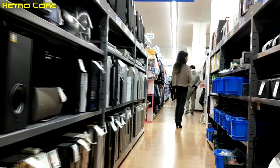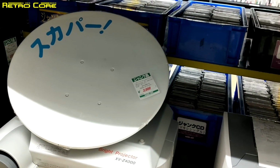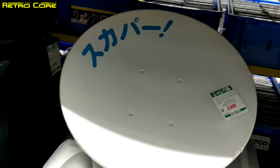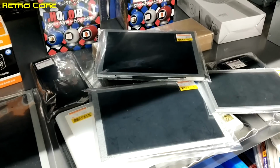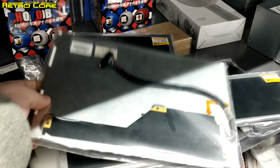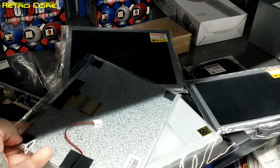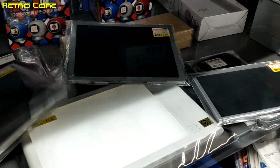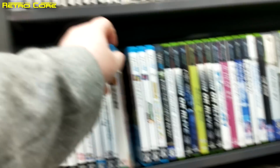Bloody hell, that lady's got some high heels on. Got a satellite dish there, but underneath the satellite dish is this whopping great big projector. Unfortunately, when I'm filming this, I'm filming it with the screen on the phone switched off, so I can't see what I'm filming. A couple of classic turn dial phones there, or rotary dial. And I also found these interesting screens. Obviously that one's for a laptop, but these smaller ones could be used for some sort of home project, I guess. And typical mouse mats for those of you who like that sort of tacky stuff.